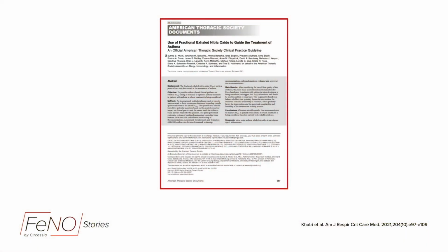Well, it was a single question guideline, so the brief was actually pretty limited, and it was looking at the utility of FeNO, fractional exhaled nitric oxide, to guide treatment in asthma. And it was basically a systematic analysis looking at all of the available literature, which was graded by the panel, and then on the basis of that some cogent recommendations were deduced.